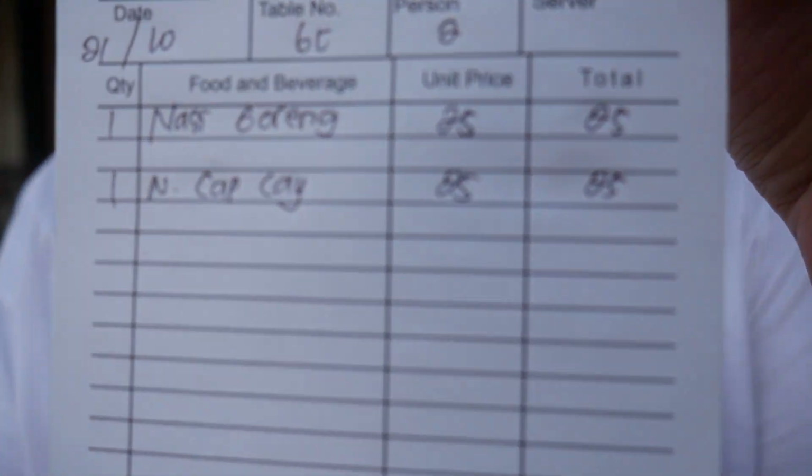They're running a special today on their Indonesian dishes. So the nasi chap chai and the nasi goreng were both 25,000 each. Here's our receipt. So the total for that was 50,000 even. There was no service or tax at this location, which you will find with a lot more local places. They won't charge you that.